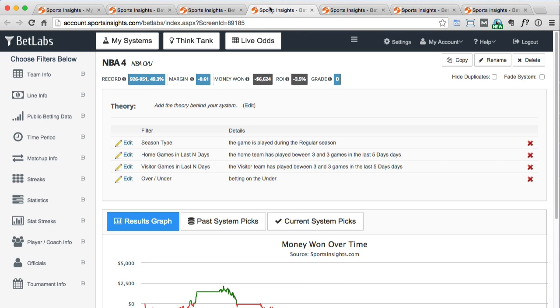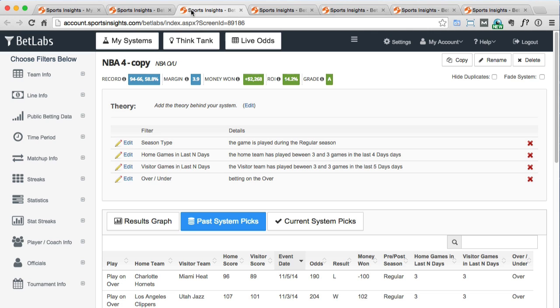So this fourth system is an over-under play. The guy suggested that I check out two teams that are playing in their third game in their last 5 days, and then you bet the under. So I went ahead and input that, and you can see it's hitting at 49.3%. So it wasn't profitable, so I did a little tweak here. My theory was that teams that are playing in a lot of games in a short period of time are going to be tired and play less defense.